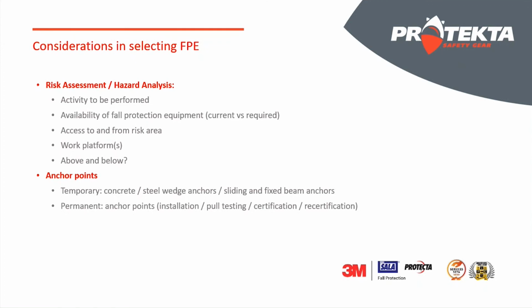Access to and from the risk area. You know, if I climb up a cat ladder, or do I use a ladder to get up there? A ladder is typically not always a very safe environment, but, you know, can I integrate that with a vertical lifeline system to actually allow the guy to climb up the ladder safely? Can that be sufficient? Work platforms, are they available? How do I integrate my fall protection plan with that? Typically scaffolding, you've got your aluminium structures that you can use as well. And how do I incorporate my equipment with that? And how can I make sure that it's the right equipment?